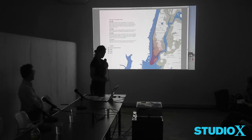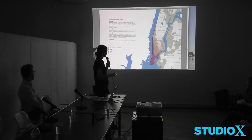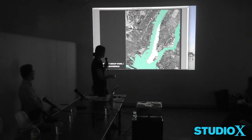And then finally, the studio was broken into two groups, and they each did a framework plan of how dredge could be deployed in the harbor to address the issues of storm surge and sea level rise. One group of students came up with this idea of what we're calling a necklace. And it's basically a deployment of a series of islands and wave barriers in this necklace shape that stretches from Governor's Island up to lower or mid-Manhattan.